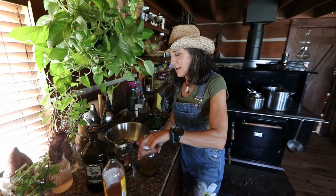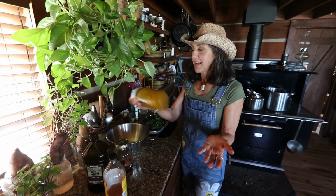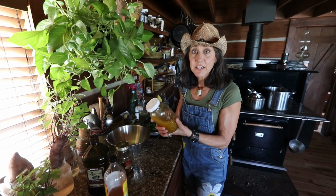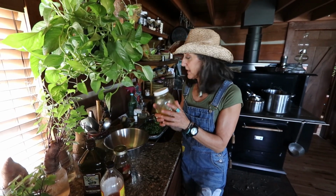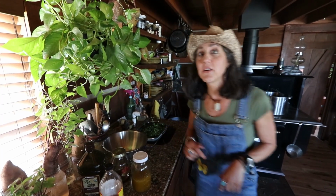And then you shake it up like that. Voila! Here is my healthy salad dressing that doesn't have any additives or preservatives or anything like that. It's awesome and good for you, and we're going to put it on this salad a little later. So I'm going to get my grill started now.